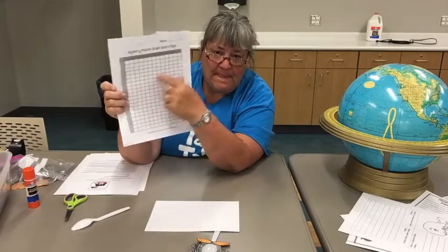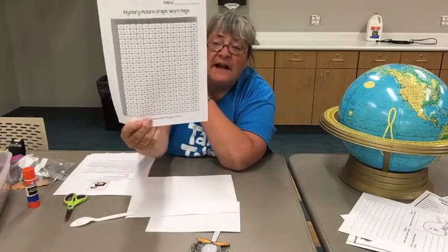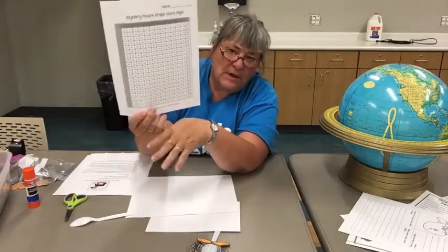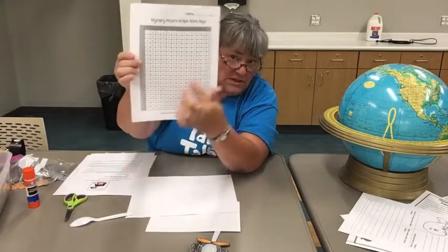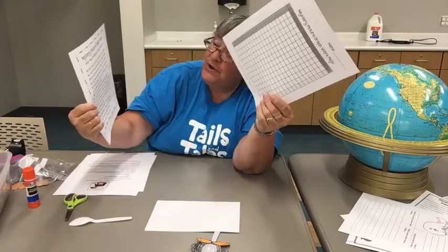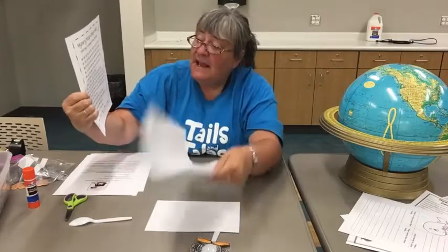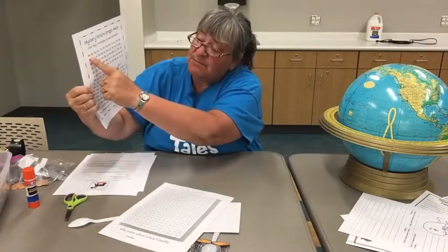If you can't quite figure it out on the other side, I have the ones with the letters and numbers. You can color either side. I wouldn't want the numbers and letters to show through, so that's why I would use this side, but if you want to use this side, you certainly can. And then here is your code. You're going to use the colors orange, blue, and black. And right here it says BK is black, so my first line says BK.